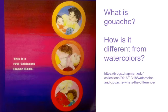The artwork was done with a technique called gouache. How is it different from watercolors? Chapman University in Orange County, California has a very interesting little article to help you understand that difference. If you're really interested in watercolors and gouache and painting techniques, you can look that up easily.